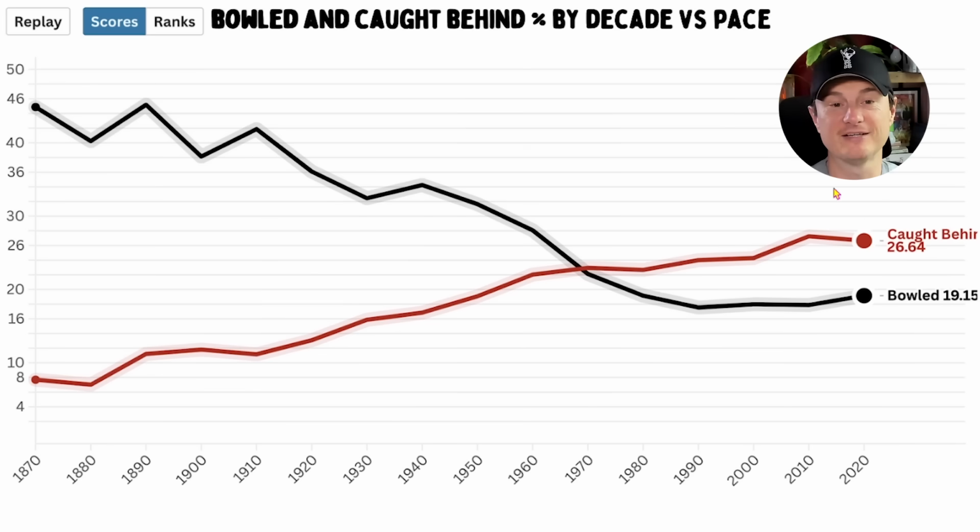And if you include the slips and everything else in here, this would go off. Unfortunately, we don't have records of slips catches versus non-slips catches through the history of cricket. But my guess is that catches behind the wicket in those positions have just gone absolutely through the roof as well. So previously, bowlers would bowl to try and hit the stumps. And if they didn't hit the stumps, maybe hit the pad. Now bowlers bowl for the outside edge. And it's a much different game because of that.